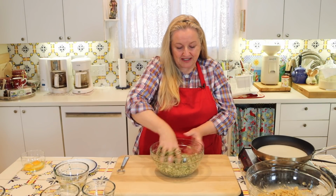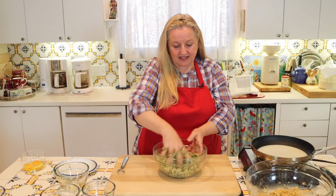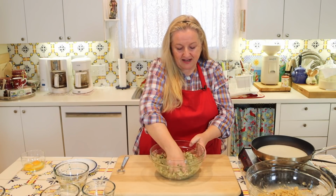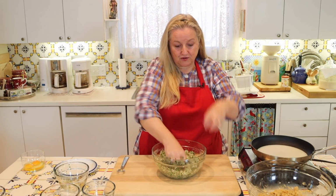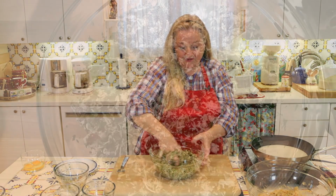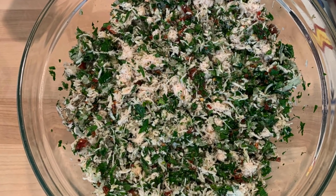And this is the secret, one of the secrets. You really want to give it some good squeezing and get all of that flavor starting to be infused into that canned chicken. It's going to make all the difference in the world when you bite into these. They're going to have wonderful, rich flavor.